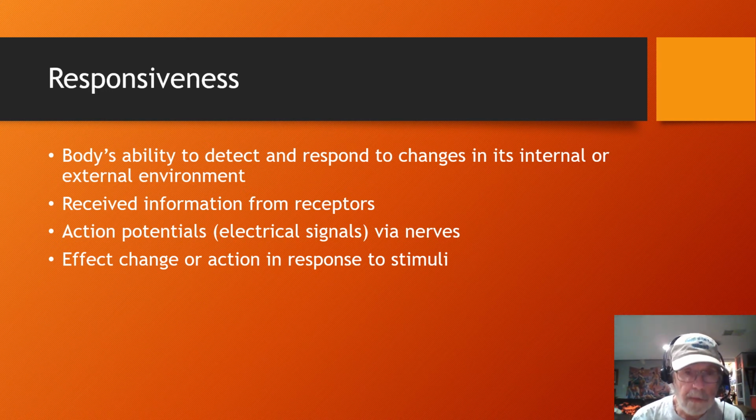We talked about responsiveness, and responsiveness is one of the things that the neurological system sort of takes mastery over. Responsiveness is simply the body's ability to detect and respond to changes in its internal and external environment and make the appropriate changes or responses to get the body back in homeostatic control, which is what the body loves. The body doesn't like anything different. It wants to be the same.